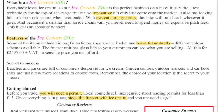Some of the items included in our fantastic package. As soon as somebody uses an adjective to describe something, it's often an opinion. Fantastic package, well, somebody else might say it's a rubbish package, okay? And also this here, beautiful umbrella, all right? This beautiful umbrella, somebody else might think it's an ugly umbrella. So those, fantastic package, beautiful umbrella, both opinions.